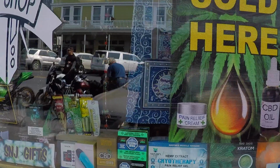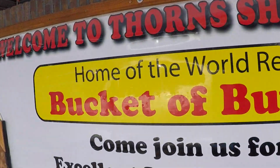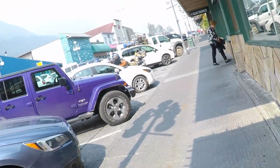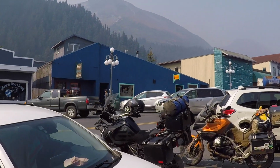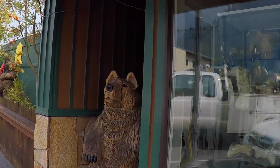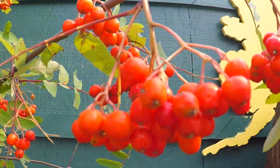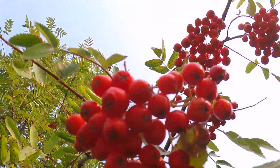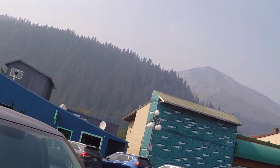Here's the vape shop with CBD. Deluxe grilled cheese. Bucket of butt. Halibut that is. Oh, see? Okay. Looks like a lot of travelers hanging out here. See this? Would you like to do that on a motorbike? Electronics. A bear. Haven't seen enough of those. This guy got himself a salmon. These berries. To Seward, Alaska. There's fish on the wall.